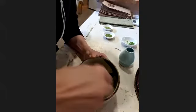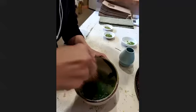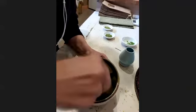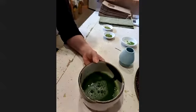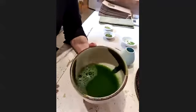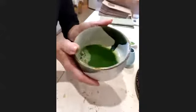See the bubbles forming? That's how it's supposed to be. Your whisk is not really rubbing on the bottom of the bowl. It's just gliding over it, up and down, creating bubbles. Sometimes you get a better one. I didn't seem to produce too good a one, but it's a thin one. So you get some bubbles along it, and then you place one hand underneath and drink straight from the matcha bowl.